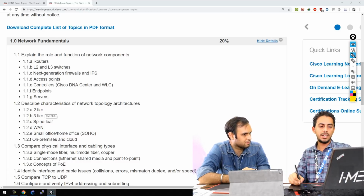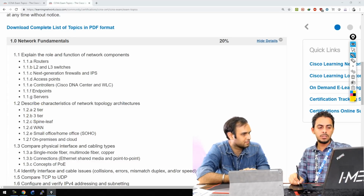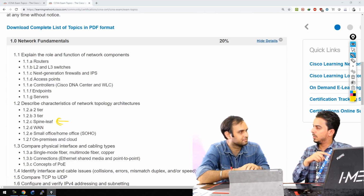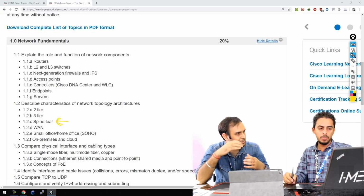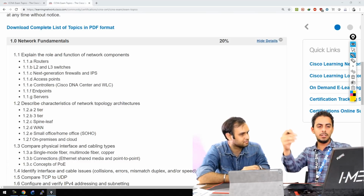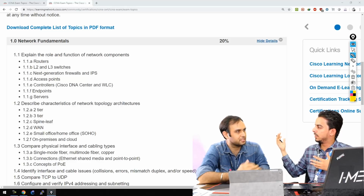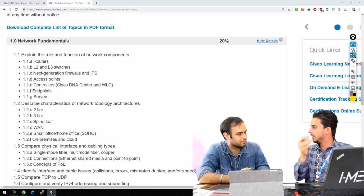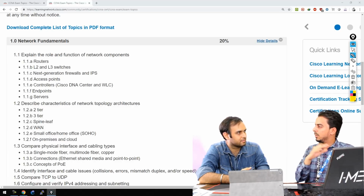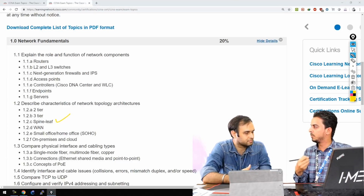Moving on, they have the traditional 2-tier architecture, collapsed core, and 3-tier, the same as before. They have also introduced the spine-leaf concept, which is majorly used in the data center environment. I think this is where they are trying to focus more on the design part, so that the person knows a little about design. In the traditional network, we design in a 2-tier or 3-tier hierarchy. Here they want you to know large-scale data centers, because there is no CCNA Data Center now. They want you to know how data moves in large-scale networks, the concept of east-west and north-south traffic, and we will study the spine-leaf network topology.